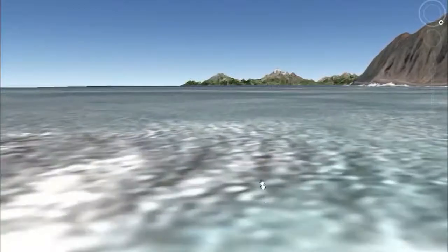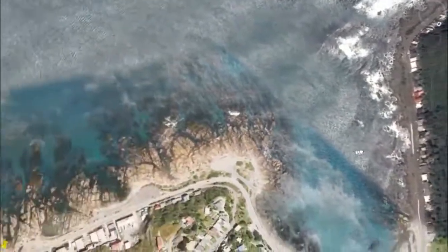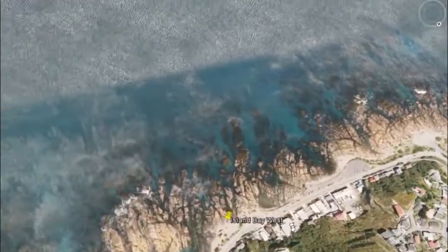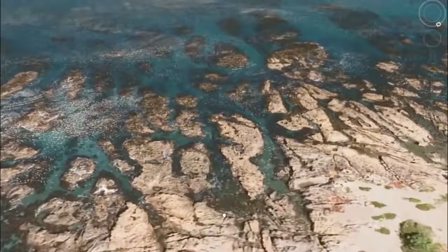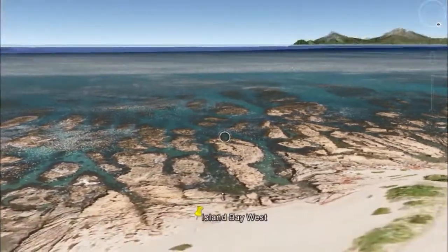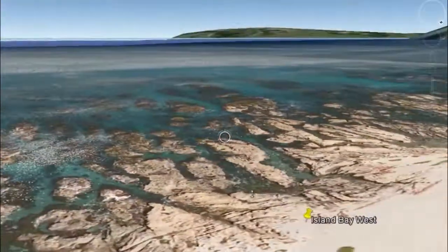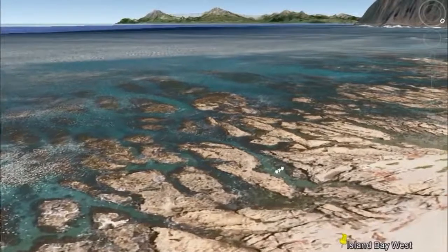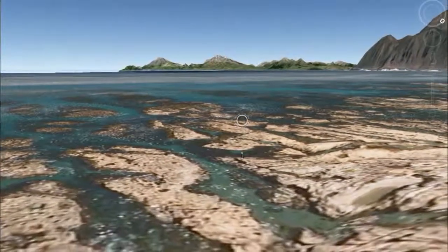Now off to Island Bay, the west side of Island Bay. Very imaginatively named by the conquering Europeans, who the Māori called Pakiha, which translates roughly to white pigs. Very apt, but I will say this, the Māori did a whole lot better than most indigenous cultures. The dirty Pakiha didn't know what they'd got themselves in for when they came to New Zealand.